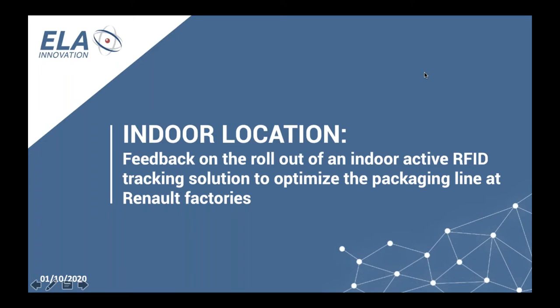Today we will present you the feedback on the rollout of an indoor active RFID tracking solution at Renault factories. If you have any questions during the webinar, feel free to ask them by using the interface and we will answer them at the end of the session.